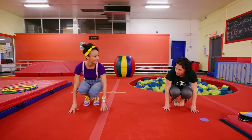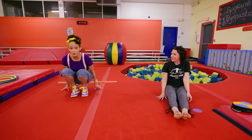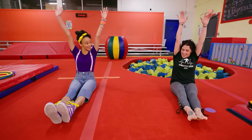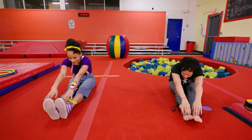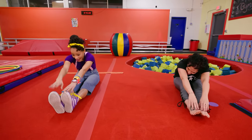All right, we're gonna put our feet together. Get nice and small. This is our squat. All right, we're gonna go 1, 2, 3 and pop down. 1, 2, 3. This is our pike. Raise up high. Okay. And touch your toes. Whoa. Oh, nice. It feels really good to stretch. And you can go a little bit further.